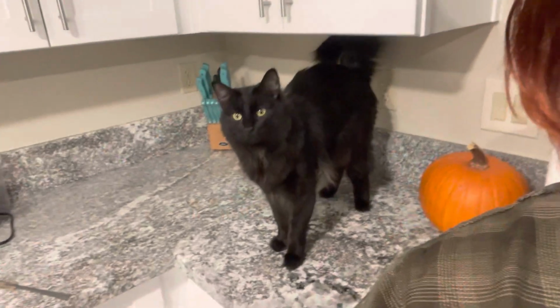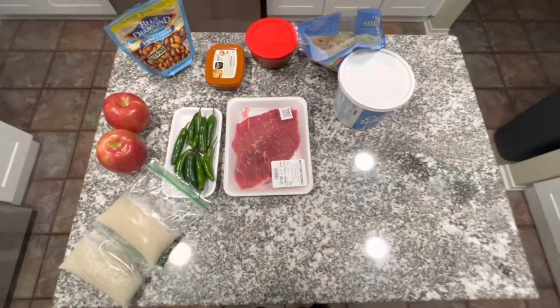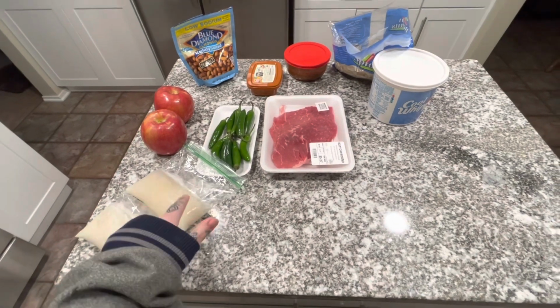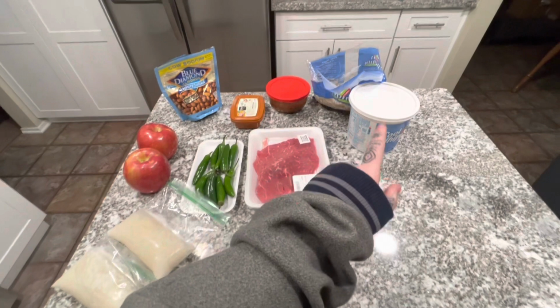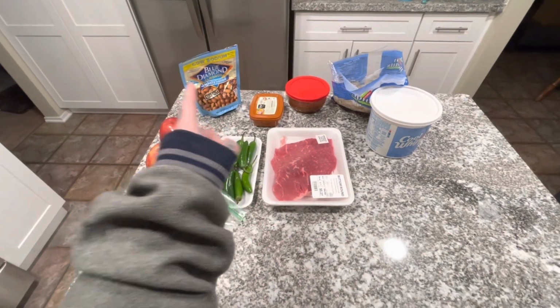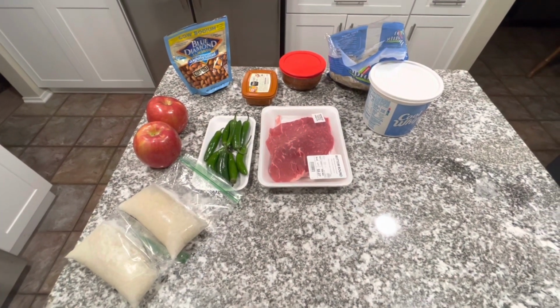Let's pack some food. Say hello, Silas. All right, so this is what I'm taking as cold food on my trip. I have frozen rice and water, apples, serrano peppers, beef, rice in this box, bean sprouts, sauce for the meat, soybean paste, and almonds. This is what I'm going to be using for my breakfast and my dinner on my trip.